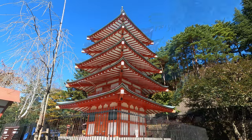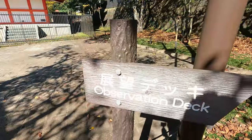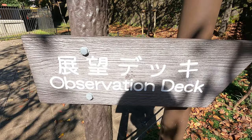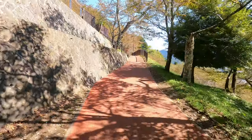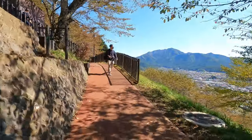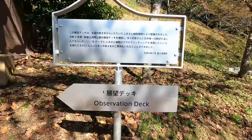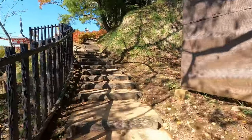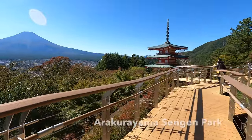The pagoda, but a little more to go up to get to the observation deck. Here it is.